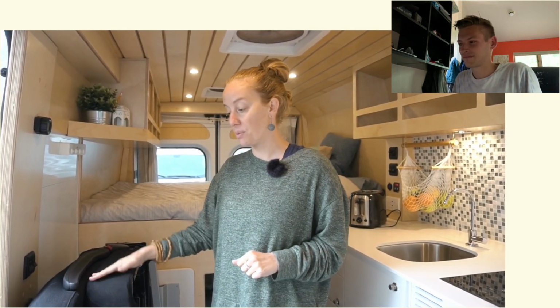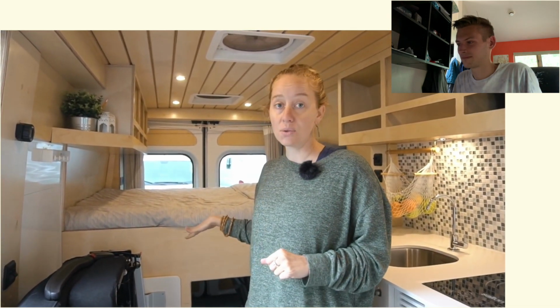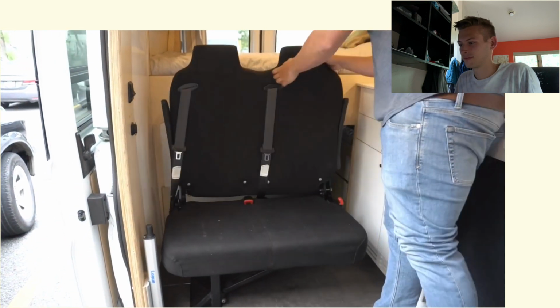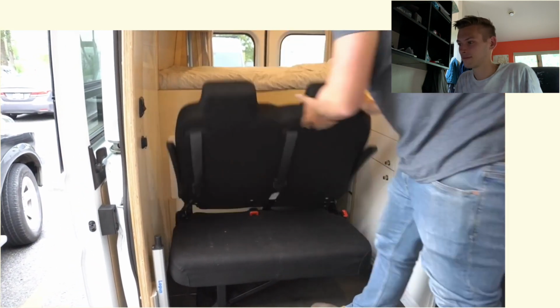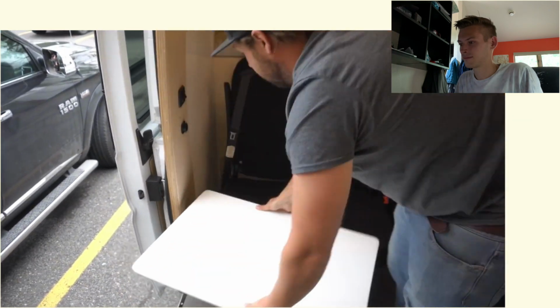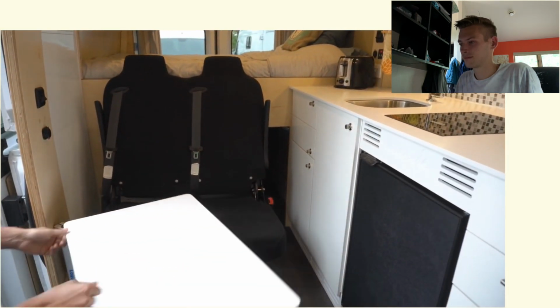Usually it would only be used for one of the vans with 2 double beds, but basically it flips down and creates 2 extra seats with seat belts. It's also nice because it's another hangout spot where you can sit down, and especially with the swivel seat and this table that you can take out, you can create a dining area pretty easily.